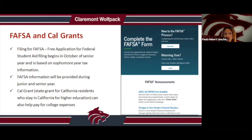And then after the FAFSA, you might have additional financial aid forms depending on the schools that you're applying to and where they're located. Cal Grant is a feature for California students to stay in California and continue their education. Cal Grant is available for both public and private institutions, and Cal Grant can provide up to $12,000 for students to study if they stay in California for their education. So Cal Grant is a great tool, and we have lots of colleges in California to select from.